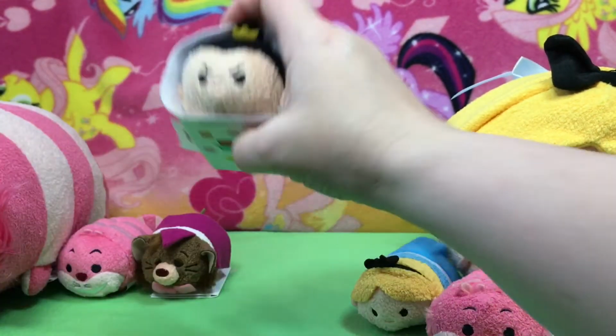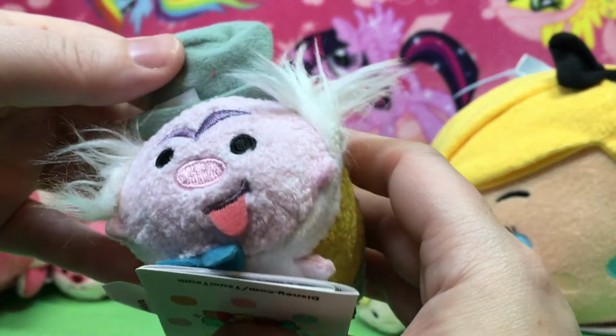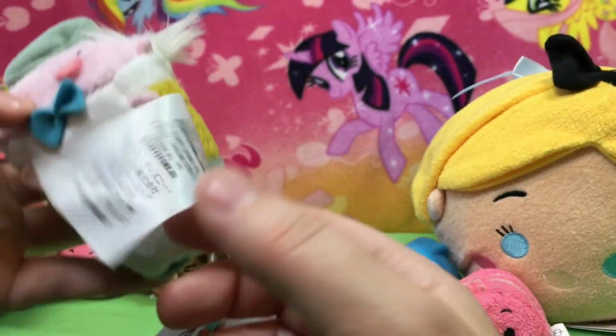I think I have the Japan Mad Hatter. I will have to double check. Oh, he doesn't look like that. No, the Target Mad Hatter looks totally different. So here is, whoops. So yeah, I am missing, I think, the March Hare. I think I'm going to have to, oh, they have a lot of Asian.